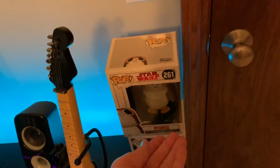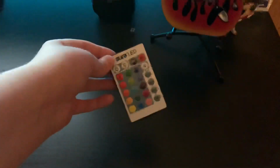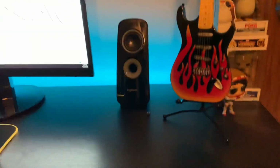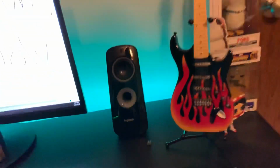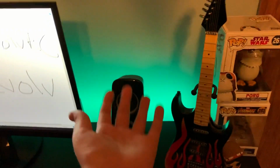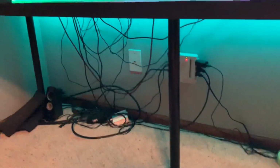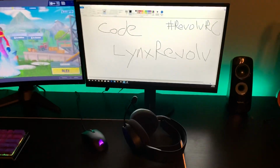And then also I have these Pop figures. Actually, I have 3 of them. I have this one from Star Wars, this one's from Guardians of the Galaxy, and of course, Moonwalker from Fortnite. And then right here I have my thing that changes the colors of the lights. And I have one speaker because the other one can't fit over on that side, so I just have this random speaker that I never use. And down here is the subwoofer and something to make my room smell good, and a whole bunch of terrible cable management.